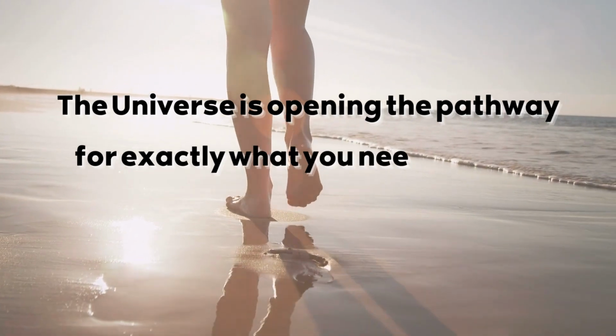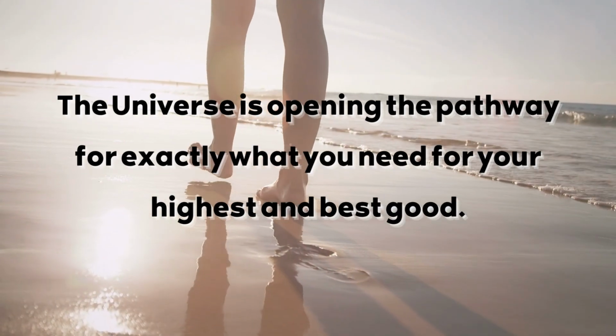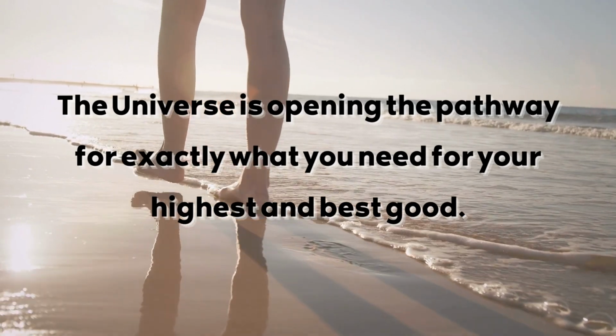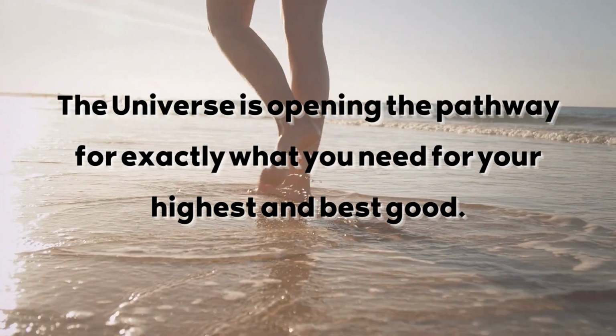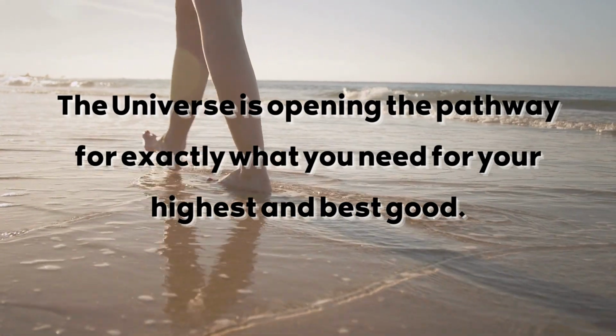Try to remember, as you're making these actions, the universe is opening the proper doors for you to go through to acquire exactly what you need for your highest and best good. Doing this at a step-by-step process allows for the universe to flow through your actions and guide you.